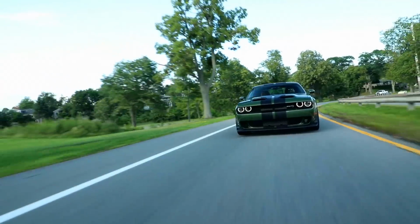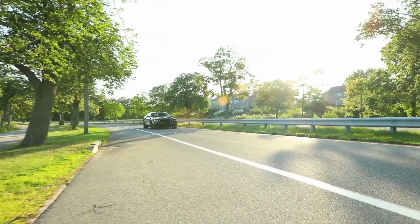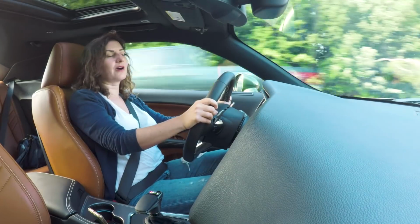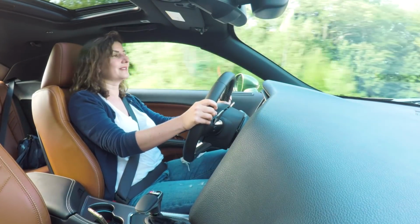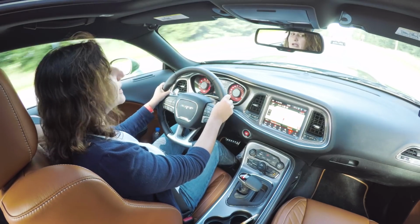The magical thing about this car is there is never any sort of merging distance that is too short. Bam, traffic speed. Is there any reason that you should be driving an 800 horsepower car on the street? No, there is not. That is not sensible. This is not a reasonable choice to make. It is probably an irresponsible choice to make, but it is so much fun.